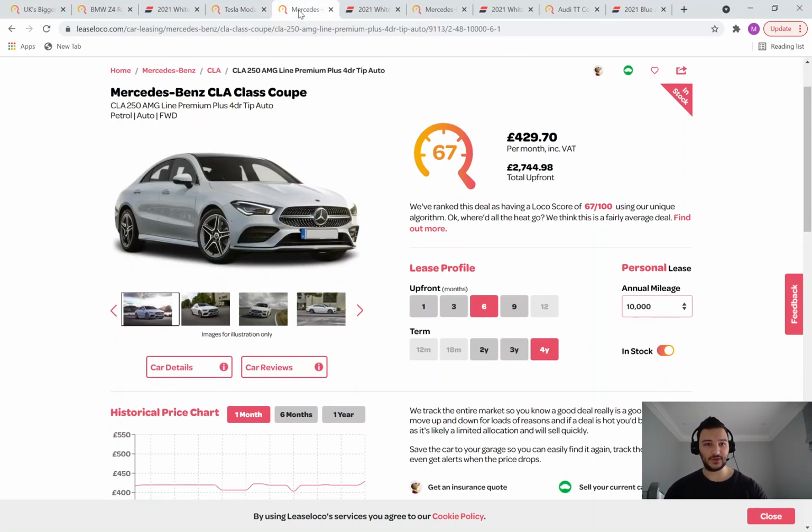Moving on to the third car, it's the Mercedes-Benz CLA Class Coupe. Now this is the CLA 250 AMG line, and it's the Premium Plus version. So the way that this CLA spec works is it goes AMG line Executive, AMG line Premium, and then the top spec, which is this one, is the Premium Plus, which is why I wanted to share this deal with you, because it is a good deal for an in-stock CLA right now today.